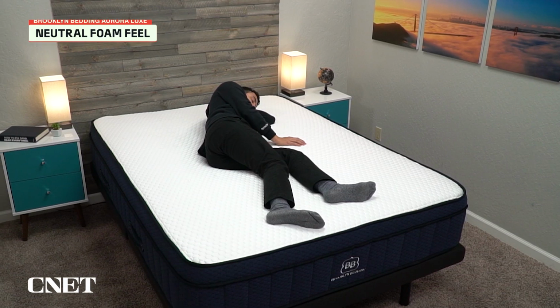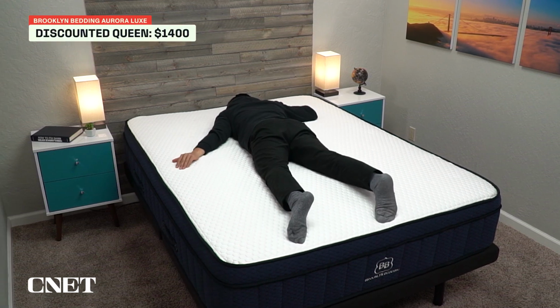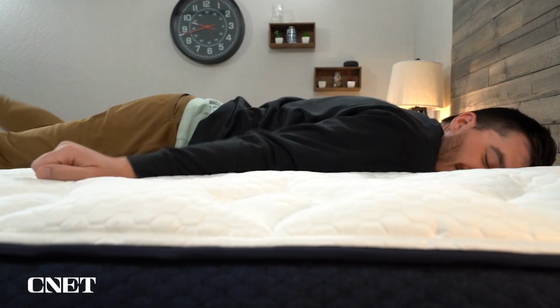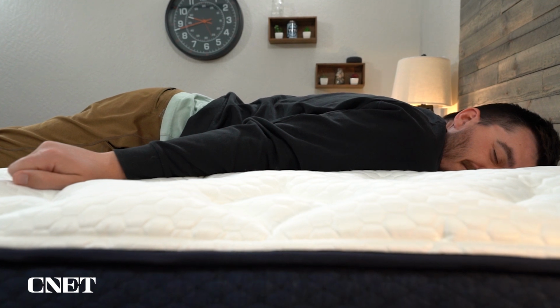Without the additional pillow top, you're looking at only $1,400 after discount, which I think is a very nice price point. If you want to get the extra pillow top, that will increase the price by $300. So you can have really nice options with the Aurora Luxe, but no matter what, you'll be getting that really strong cooling factor that a lot of people out there are looking for.